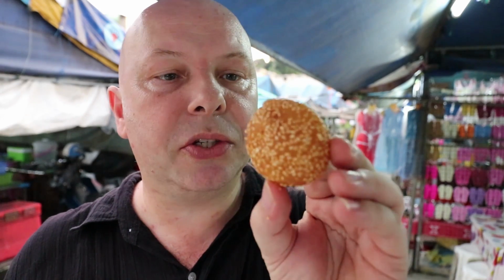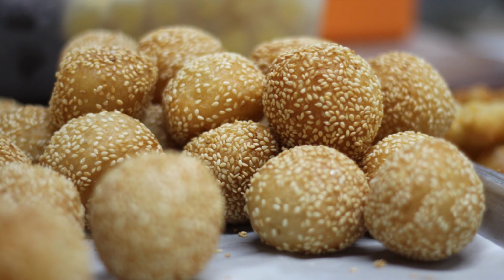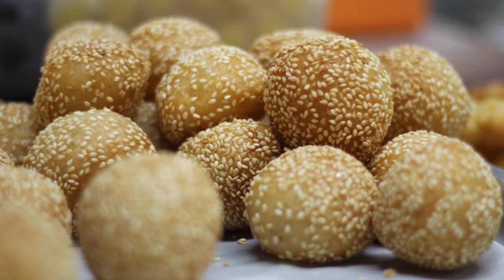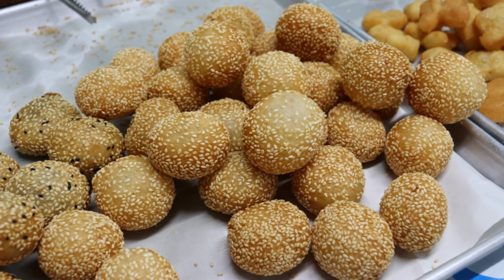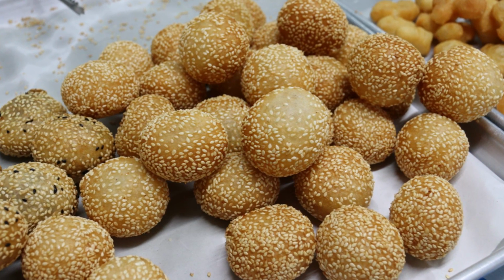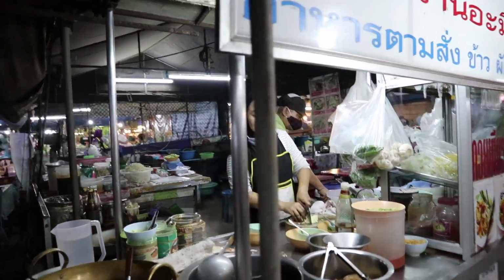Okay, the sesame seed balls. I got these with green bean, I believe. They're like a Chinese sesame ball. I see them in most of the markets around Thailand. No green in there, but it is very tasty. Soft and fluffy. The outside's a little bit crunchy and the sesame seeds give it a great flavor. A little sweet, not too sweet though, but really tasty. I do enjoy these.